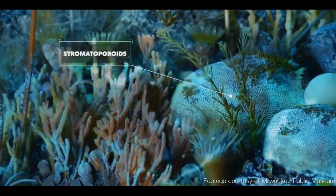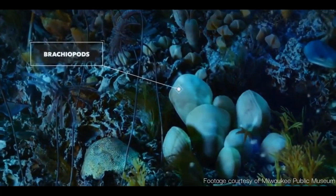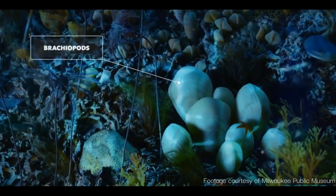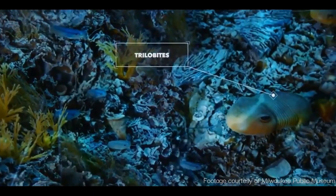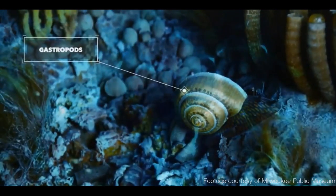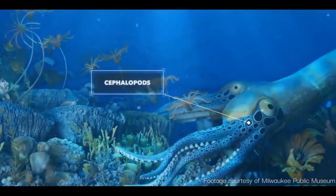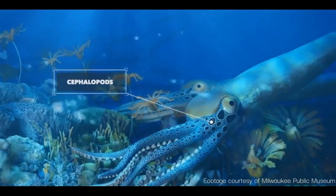Stromatoporoids, an ancient kind of sponge. Brachiopods, which look like clams, but have a different lifestyle. Trilobites that crawled along the seafloor. Gastropods, which look very similar to modern gastropods. And cephalopods that were the giant predators of the Silurian seas.